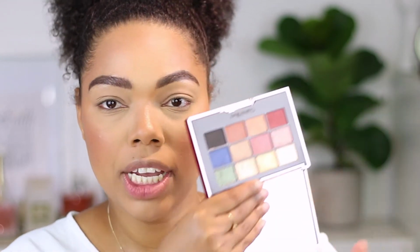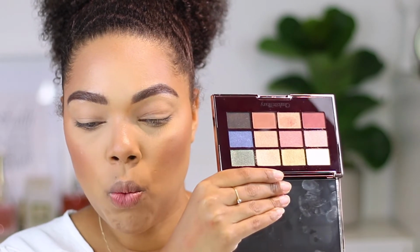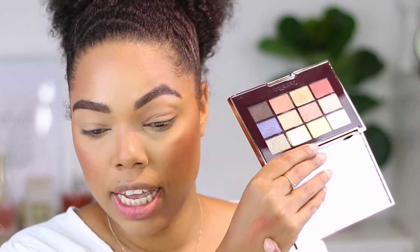I really, really like the colors in here. They're definitely like topper type of shades, but you can make them intense. So what I mean by that, if you grab a shade, you can sheer it out and it gives you a very light wash of color with a ton of shimmer, or you can grab that color and really build up on it and get full pigmentation. So she doesn't really have matte shades in here.